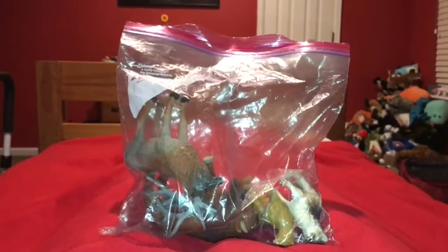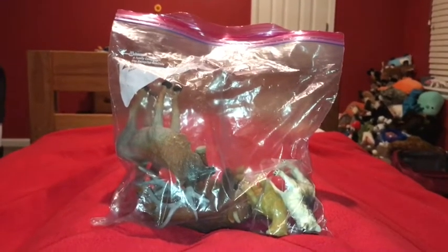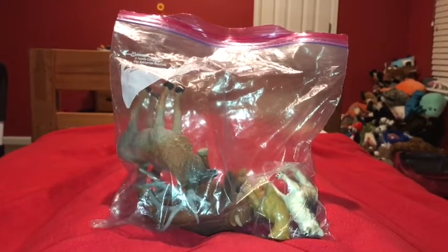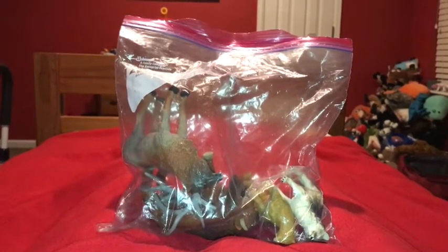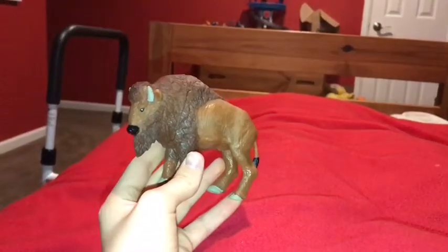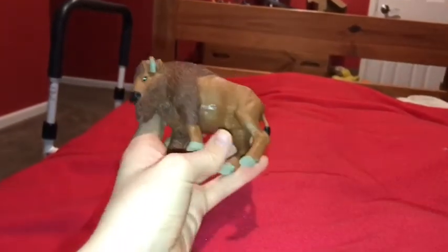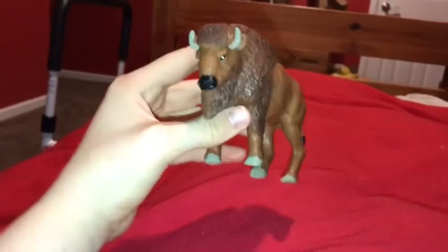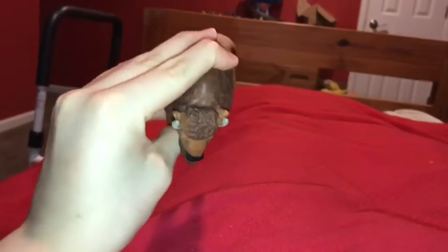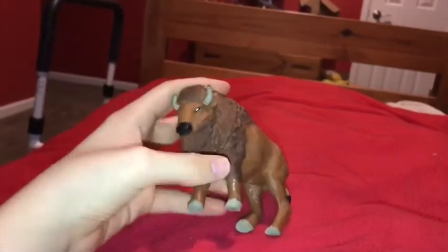The next Wild Republic polybag is the North American polybag. I will show you all the animals that are in it individually. The first animal that is in the North American collection is the American bison. The American bison is also known as the American buffalo.